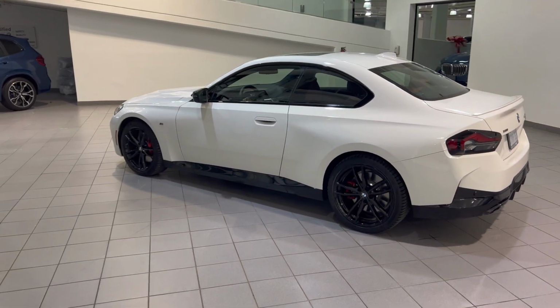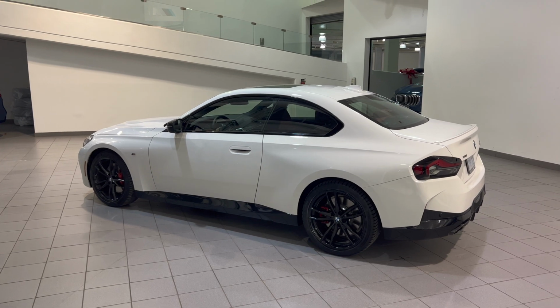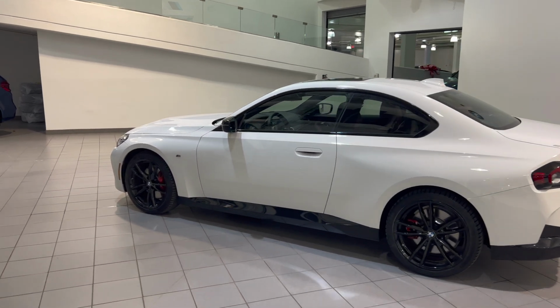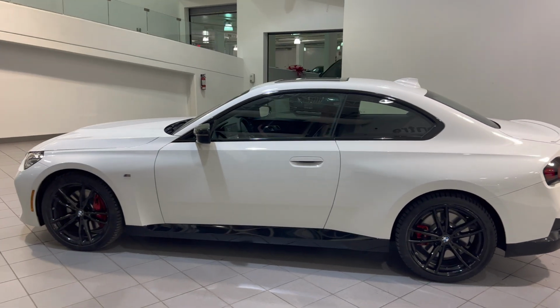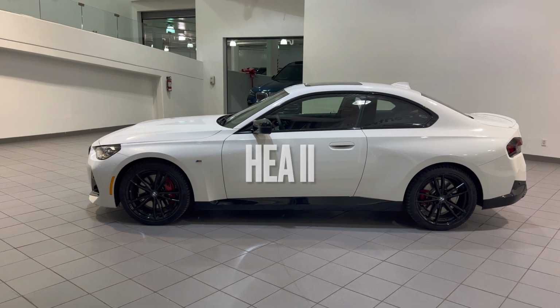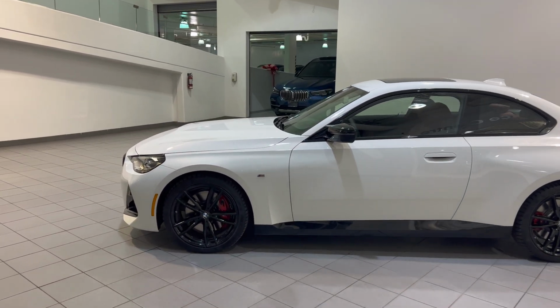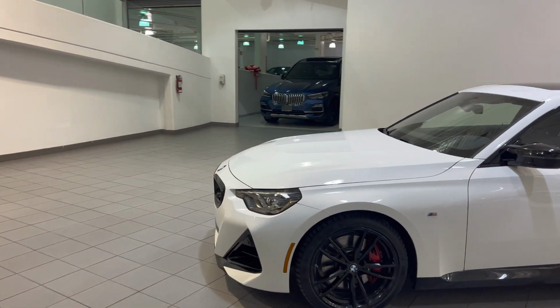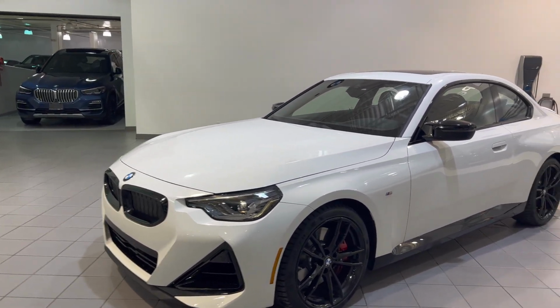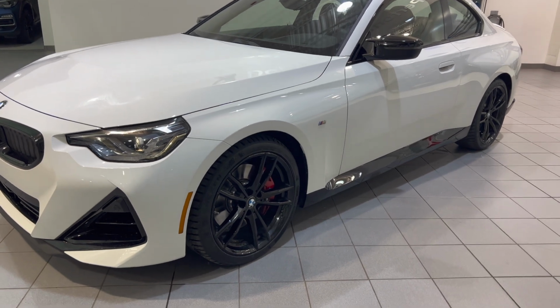All right, now that you guys have gone over all of the ordering guides and everything, the only packages left that could be on the vehicle that you're interested in is the HEA package, the launch editions. This vehicle is actually a HEA Spec 2 package. HEA 1 and HEA 2 are almost identical. The only difference is HEA 1 comes with the cerium gray trim, and HEA 2 comes with the high gloss black trim and the 791 black wheels.